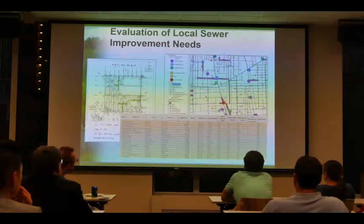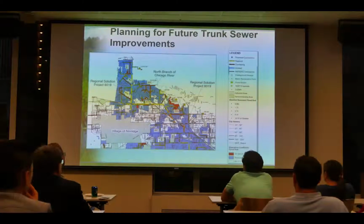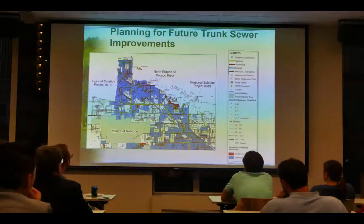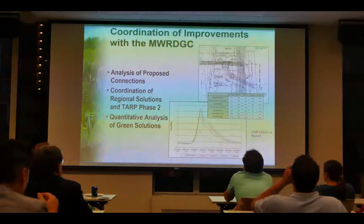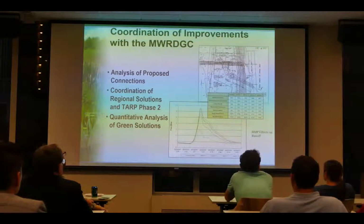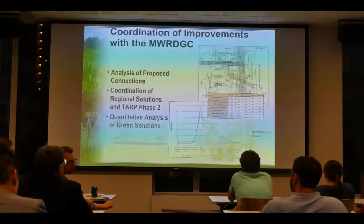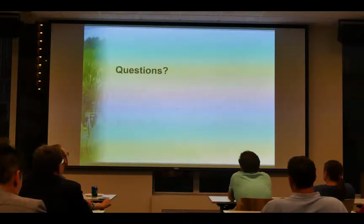And again, local sewer is just all the details that go into how we do this. This is one up on the North Branch. Again, more trunk sewer in yellow. That's a future sewer improvement project that would impact. So again, when you're talking about coordinating with them and with the TARP solutions, we're also looking at what green technologies, and I think there's a later presentation on the green technologies evaluation. So we're looking at what the impacts of those are in terms of that. Again, this is what green impacts and the future models.